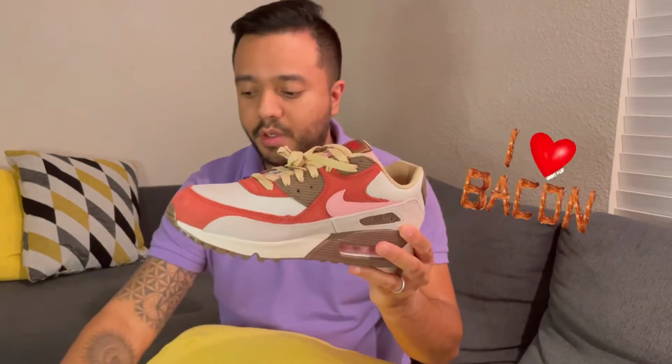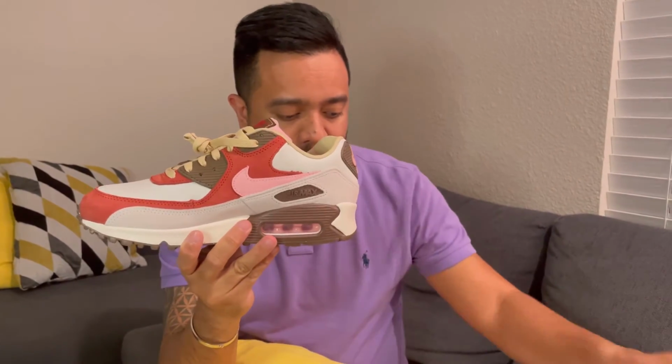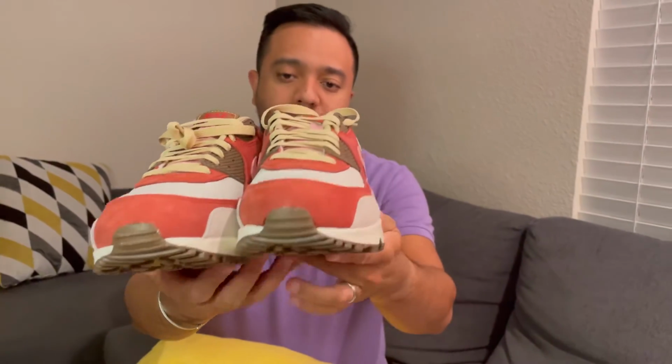The Air Max 90 for me personally are the most comfortable Air Max there is. I also love the Air Max 97, but for some reason I just love the Air Max 90s. So these are the Nike Air Max Bacon colorway, not the food. It also comes with two shoelaces, the red and the pink. The light brown comes with the shoes. Let me get the other pair just for you to see. Right here. It's a beautiful colorway, one of my favorites.